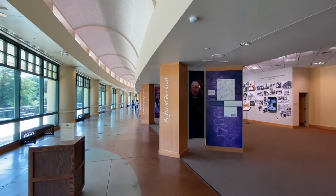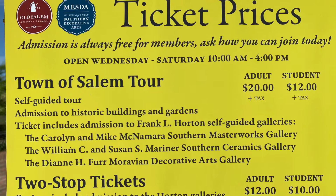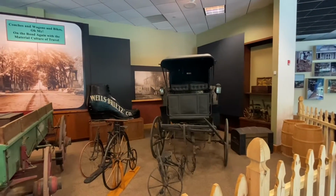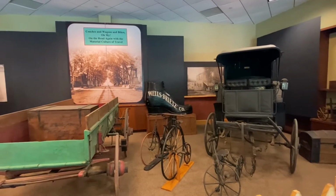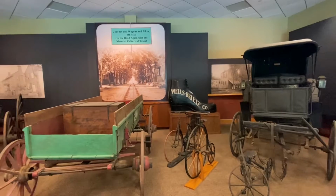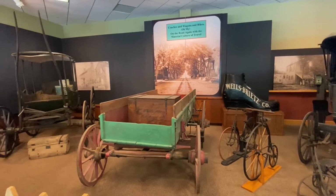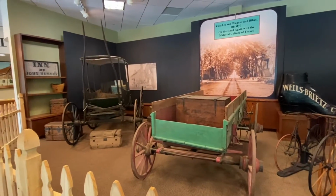We're in the visitor center and we're going to go buy our tickets. Old Salem Incorporated was established by a group of volunteers in 1950, and they began restoring the town and gardens. You do not need a ticket to walk along the streets of Old Salem, only to go in some of the buildings.